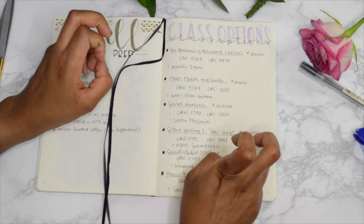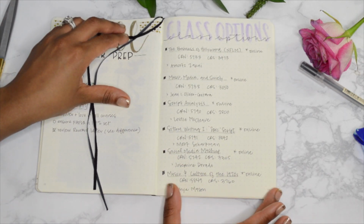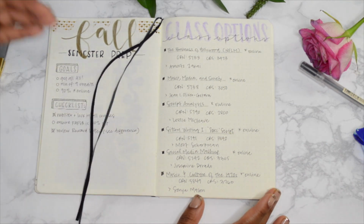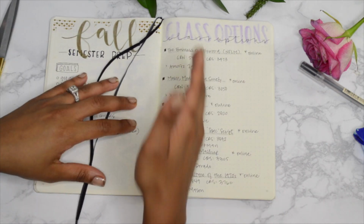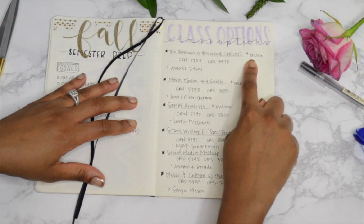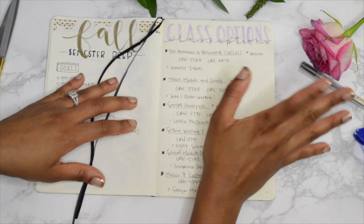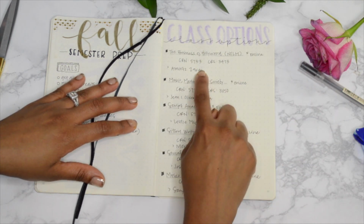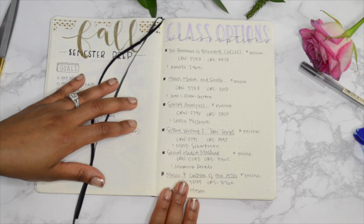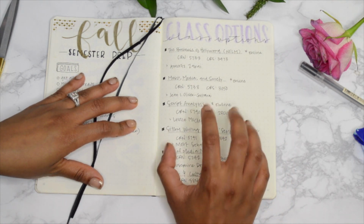This page is my class options page, and basically it's all the courses that are available to me for fall semester that I would like to take. And you guys see here, I have 6 courses. Obviously I don't plan on taking 6, but I want to make sure that I had everything outlined so I could make my decision. And basically what I try to do is write down the class, whether it's online or in person. I'll put the building number, things like that, the CRN and CRS number, which are just class identifiers, and my professor's name. I sat down and went through these classes, read all of the course descriptions, and chose what I felt was best for me.